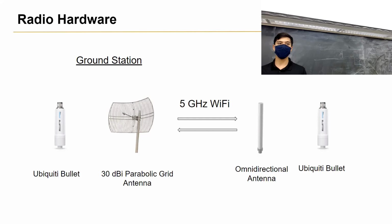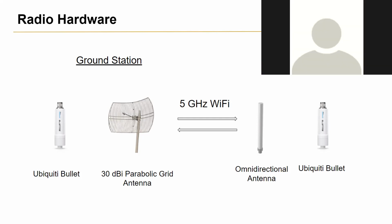We chose the Ubiquiti Bullet product for 2 reasons. One, they're easy to come by and easy to configure, which makes our team's workload a lot lower. And second, the power requirement to turn on and sufficiently power the radios is very low. Most radios that we found used a 48 volt PoE, or power over Ethernet, standard. However, the Ubiquiti Bullets only use 24 volts. Since our flight batteries are 22 to 24 volts at any given time, it means we can actually power the Bullets, compared to some other possible radios that we could choose.